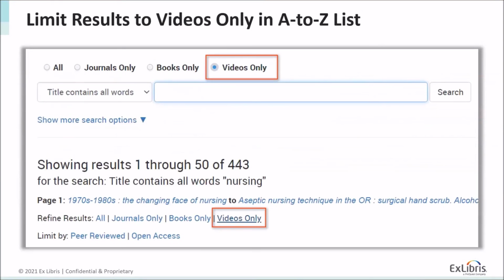And as I mentioned, you're now going to have the ability to limit any results in the A to Z list to videos only. There'll be at least two ways to do that. One of which is using that radio button that you can see above the search box to limit your initial search to video only, or once you've completed a search, using the refine results link to again limit to videos only.